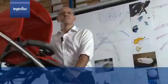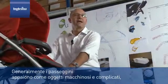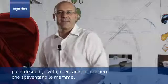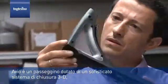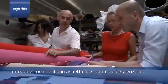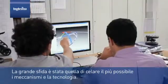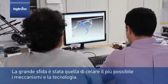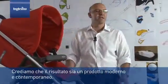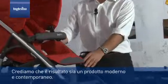Finally, Ivan, can you tell us a little bit more about the design of the stroller? Generally, strollers look like complicated machines with a lot of joints, rivets, crossbars that sometimes scare the mothers. Avio is a complicated 3D folding stroller, but we wanted it to look very simple, pure and essential. The big challenge was to hide as much as possible all mechanisms and joints. The result, we believe, is a modern and contemporary design product.